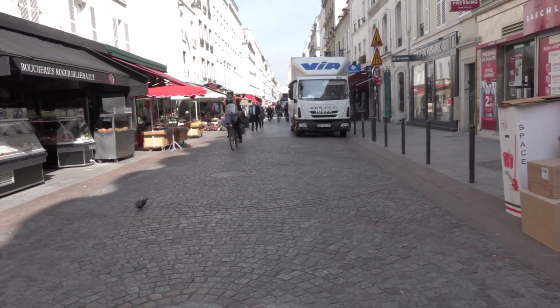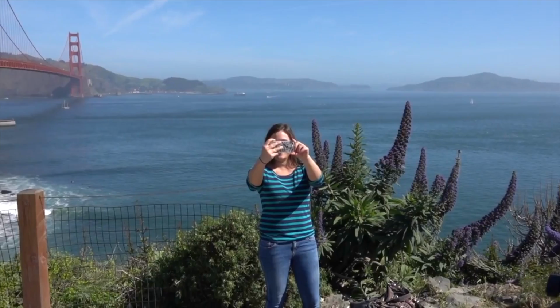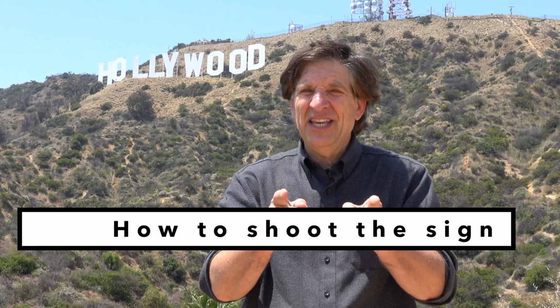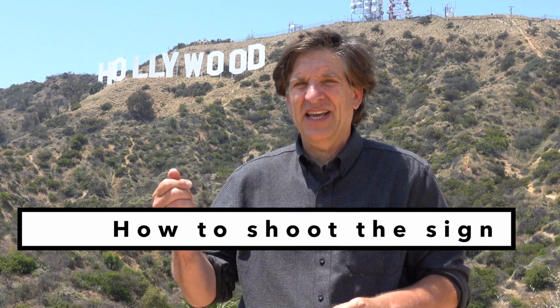Go to Paris, you're going to take a picture of the Eiffel Tower. Ditto for any top spot in the world: San Francisco and the Golden Gate Bridge, Italy, and all those iconic statues. So hooray for Hollywood, right? If I'm guessing correctly, you do not want to come visit and go home without a shot of you in front of this iconic sign. Let's make it happen.